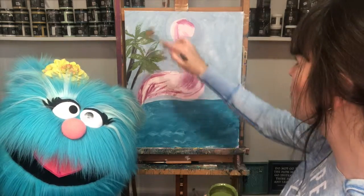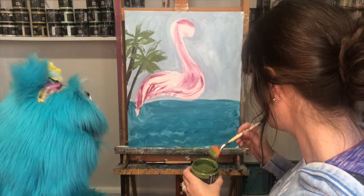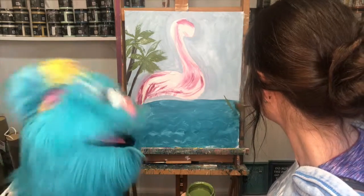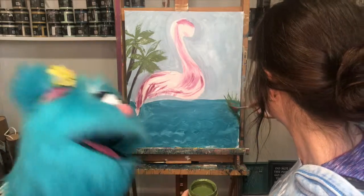What about this? Any suggestions? Oh yeah, they're looking pretty good. Need some coconuts on them though. Okay, we can do that. Every palm tree has coconuts.